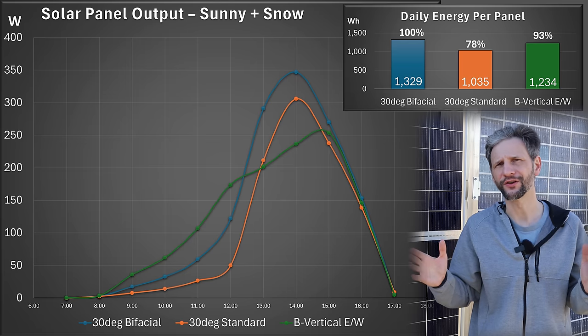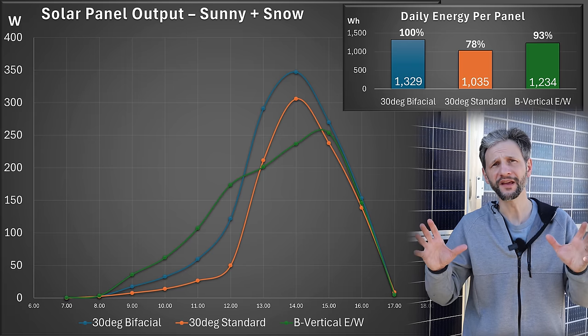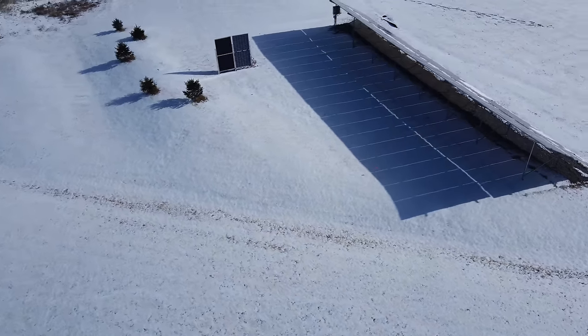A couple of things to note here. There is no significant cloud cover, and yet there's no midday dip in the vertical array. This is pretty amazing and leads to some very interesting solutions, even if you don't get snow. There's something very unique about the shading of the vertical array.